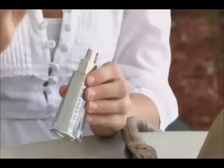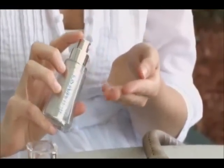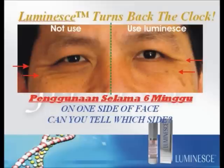All natural and with no side effects, the results from using this serum found within the Lumines collection have been startling. I have seen such an improvement on my skin, and my friends and my family notice it, and that's pretty amazing. It's unbelievable. Within 3 to 4 days, people notice already the difference. What really surprised me about Lumines is how fast one can notice the changes on their skin.